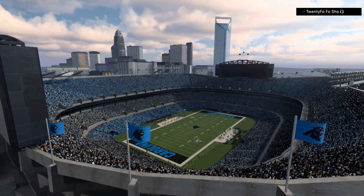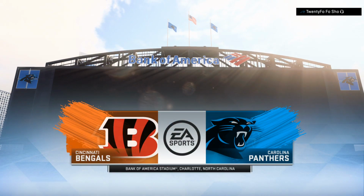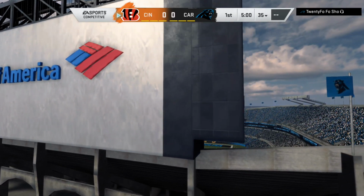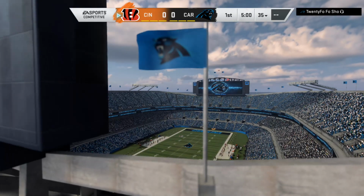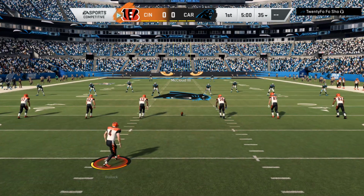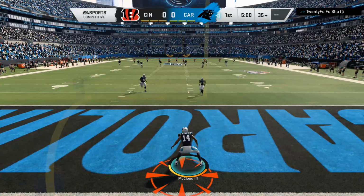The NFL on EA Sports brings us to North Carolina and Bank of America Stadium here in Charlotte. Just a few moments ago, this building was shaking as the Carolina Panthers emerge from the tunnel here in Charlotte. They are ready to go as the Panthers are set to match up with Andy Dalton and the Cincinnati Bengals.